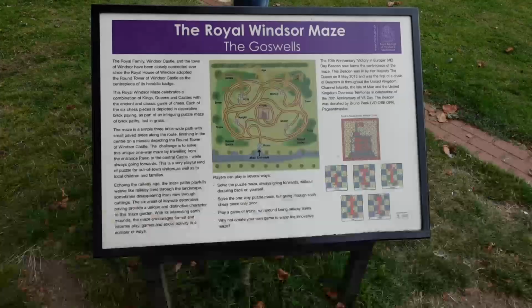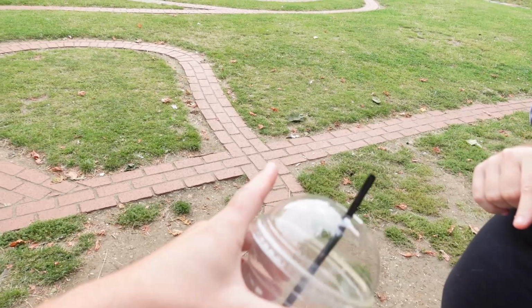Okay, so we're going to attempt the Royal Windsor Maze. But you can't go back on yourself. We're only allowed to go forwards. So, for example, you can't go up here, around here, and you can't go up there. You'd have to carry on around that way.